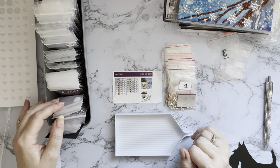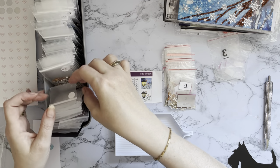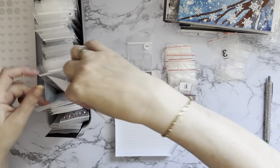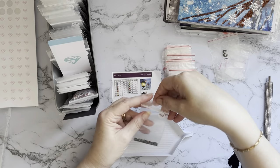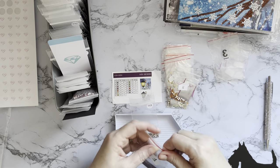Right, so number 4D is number 13. So have we got a number 13? We have. Let me put this card in. Look, start using these cards. Do it properly, Liz. Yay. Okay.